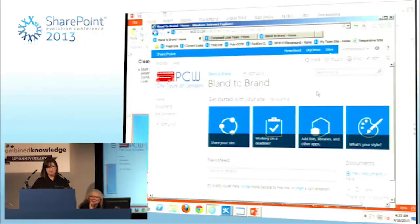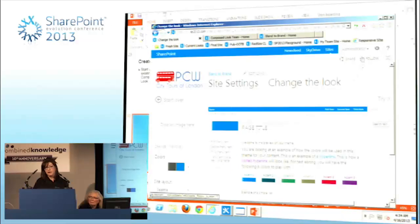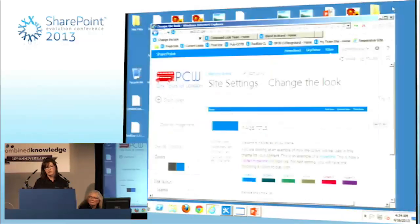Okay. And now I've shown this to marketing, and they said, yeah, that's great, but we really want a little bit more wow, pizzazz, pop. So we're going to go back in to change the look. And I really want to make something that we can use on other team sites so that people are not going to have to go into this composed look all the time. They can actually just come in here and click on it and say, this is what I want to use, and it's already done for them.